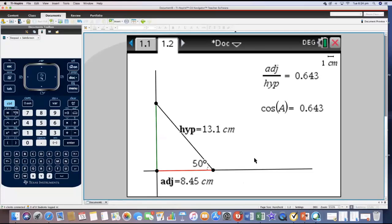Hope everybody's keeping up and this is being useful. Of course, you could do this with sine and tan. The only thing you would have to be careful of if you're in the same document is that you don't assign the same variable to more than one quantity.